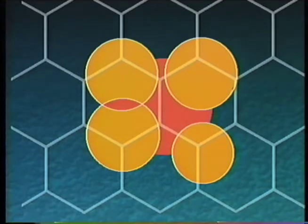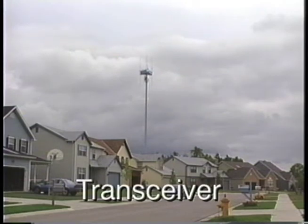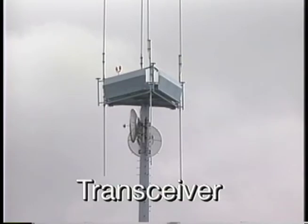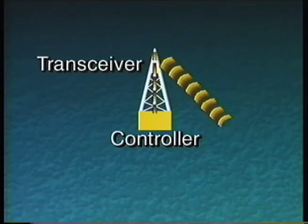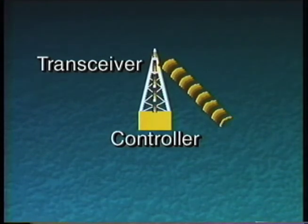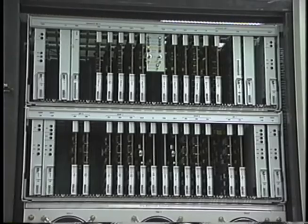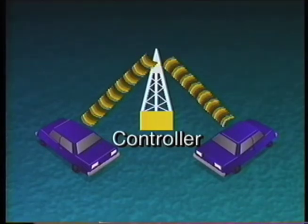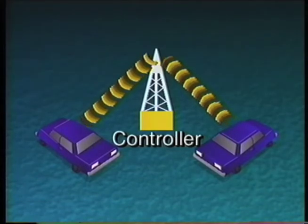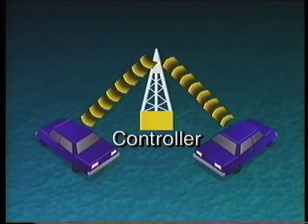Now that you know the basic design of the cellular network, let's look at its other components. At the physical center of each cell is the transceiver, containing a low-powered transmitter that sends the omnidirectional signals to the edges of the cell. The transceiver also contains two receivers to receive information for the controller. A controller is a computerized unit that handles all cell site functions. The controller receives control data over one of the cell's channels. Control data may include a request for service from a mobile unit. The controller also sends control data, such as informing a mobile unit of an incoming call.